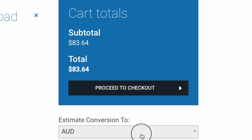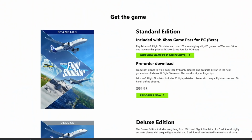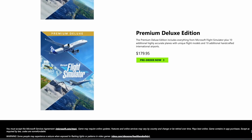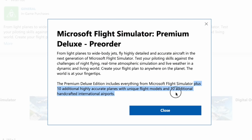The first decision you're probably going to make comes around cost, and there's a few subtle differences here. X-Plane retails for $83 Australian or $59 US. Microsoft Flight Simulator 2020 is $99.95 for the standard edition. Microsoft Flight Simulator then has two additional options you can choose on top of that, being the Deluxe Edition for $139.95 and the Premium Deluxe Edition for $179.95. The differences with those is basically more airplanes and more airports. You get 5 more in the Deluxe version and 10 more in the premium version.